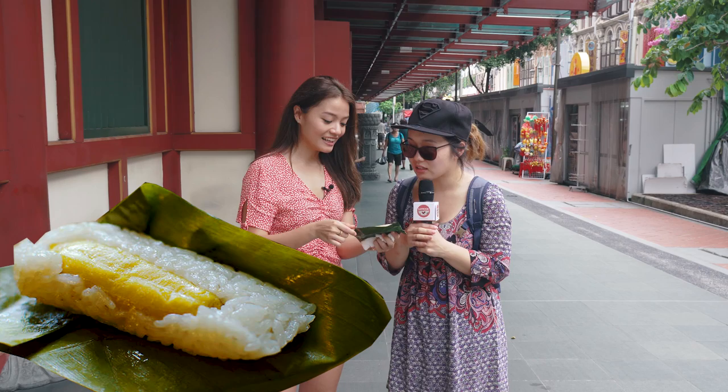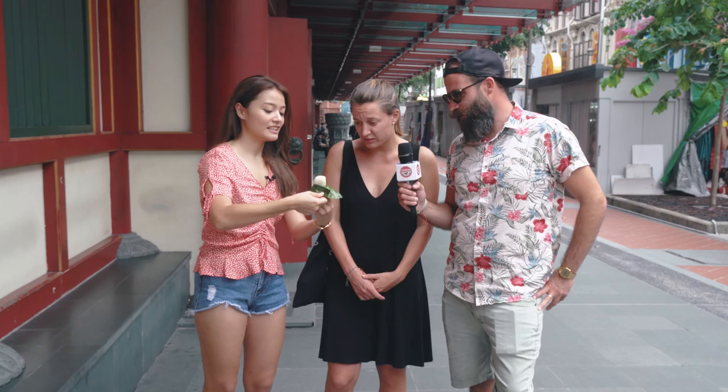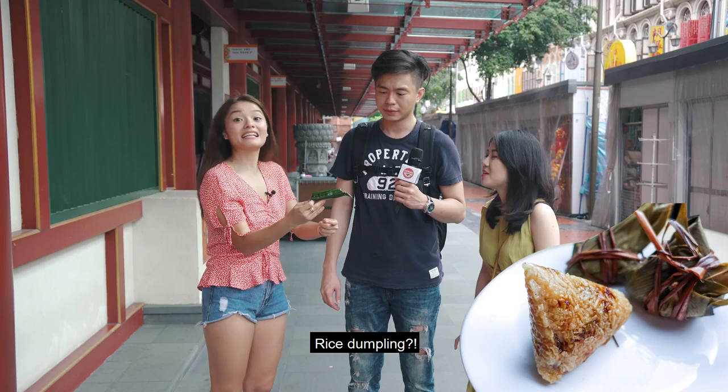Is it sticky rice inside? Oh my god! Oh yeah, I know that! And there's a banana inside. Banana inside? No, not banana. What do you think this is? Just rice? With something inside? Yep, with filling. Can you tell what's inside? Bazhang. Wow! Soy sauce or something? No, I don't think it's soy.